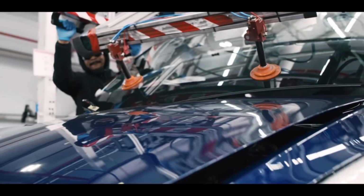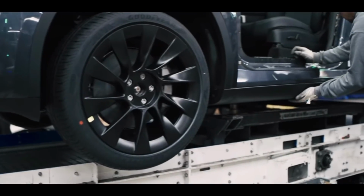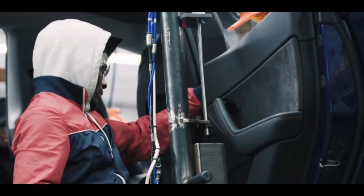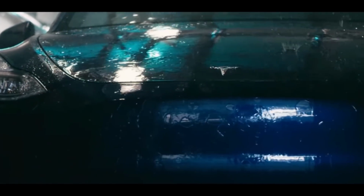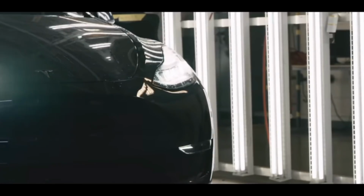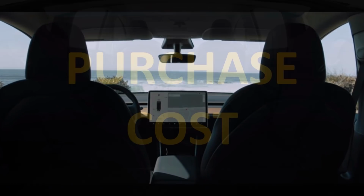Tesla's new Model Y SUV is built with the same platform as their popular Model 3 sedan, and it shares somewhere around 75% of the same parts. In this video, we will examine some key differences between these two more affordable Tesla options and help you decide which one is better for you.